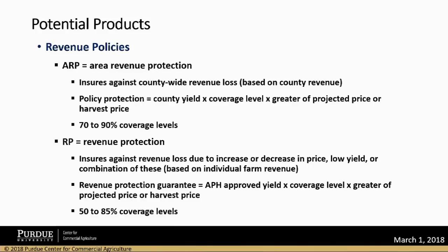With the revenue protection product, coverage levels are 50 to 85%. Let's go specifically to Indiana. In southern Indiana, the coverage level with revenue protection tends to be 75 to 80%. In northern Indiana, the coverage level is 80 to 85%. And in the northern half, there are quite a few people that have that 85% coverage level. Why is that the case? Well, again, it has to do with the premiums. The premiums are a little lower for the higher coverage levels in northern Indiana because the risk is different compared to southern Indiana.